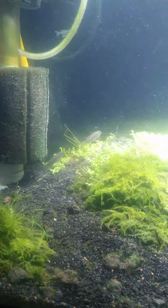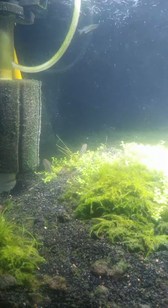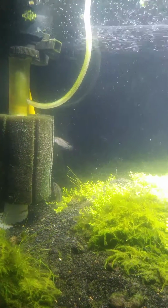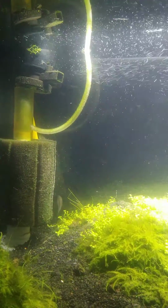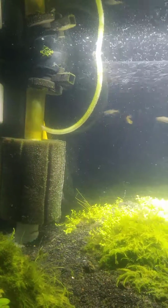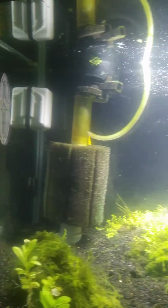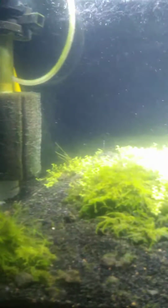I love myself some Apistogramma. They're really interesting and boisterous sometimes, and have very cool personalities. I would definitely suggest, if you've never tried an Apistogramma before, a dwarf cichlid from South America, look them up. You have all different types of species, varieties and colors, wild forms. I highly suggest you pick them up.